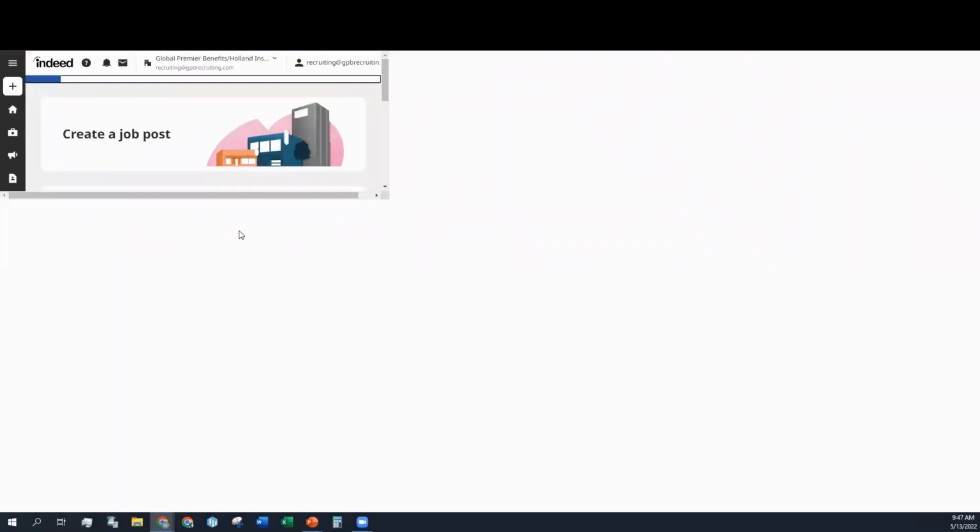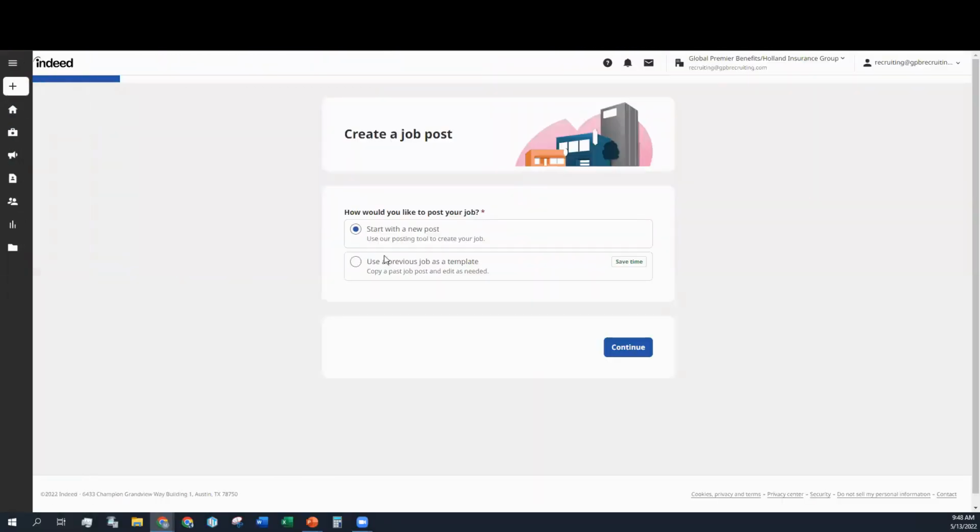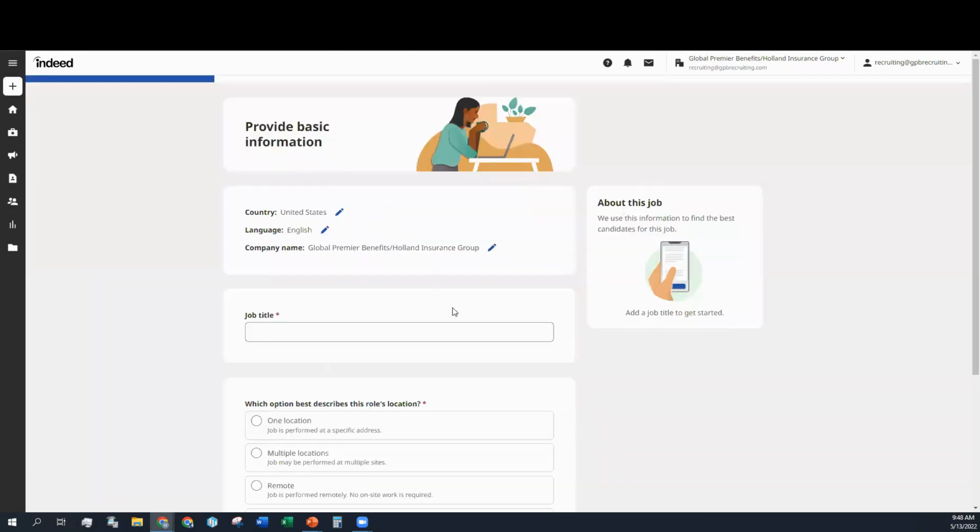Okay. So create a job is up here on the top left. You click through the stages. It is very straightforward. Start a new posting or use a previous posting. Hit continue. You build it from scratch, just like you did on Craigslist.